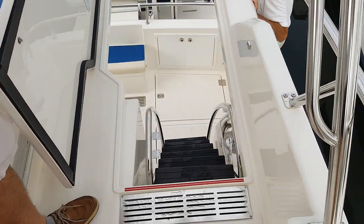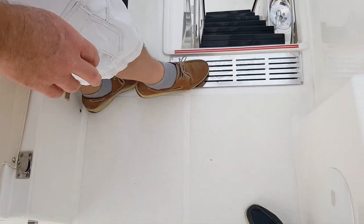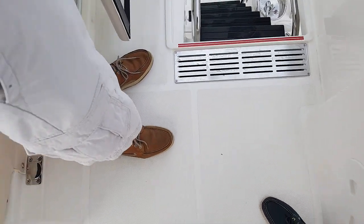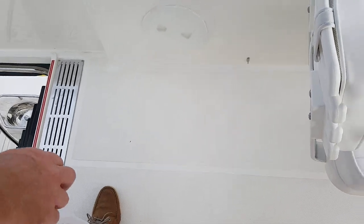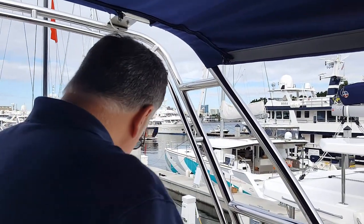Things that are kind of fun here, the fiberglass on the deck here in the fly bridge all drains to this scupper area. And there's a fitting, and then it drains down. It actually goes down the tube that's in the rail. And then it goes into a through hull and goes over the side of the boat. Kind of fun again.